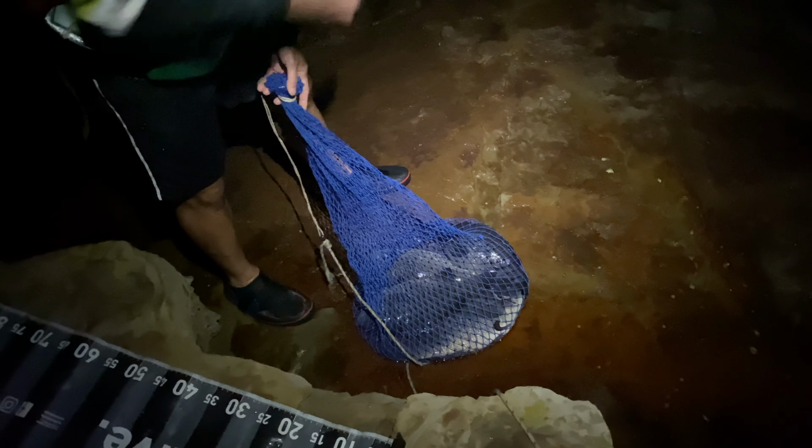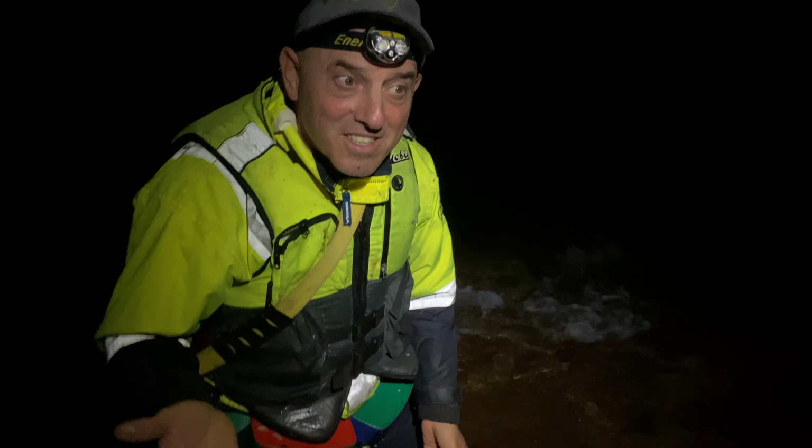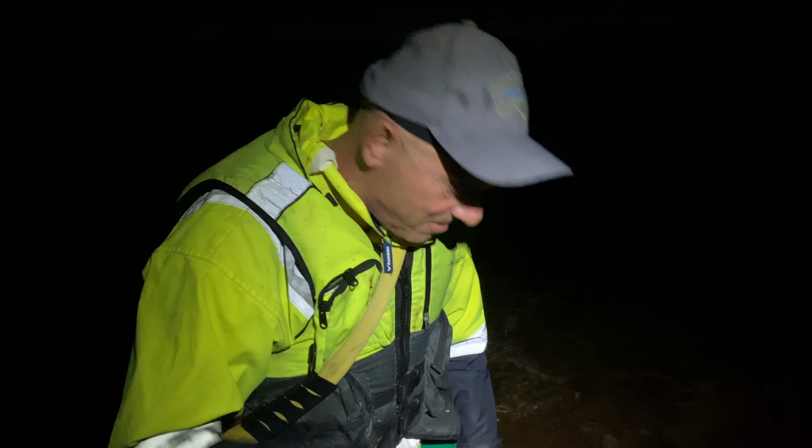Oh, look at that bag of fish. Fantastic. How good is that? It was only 20 minutes ago, I had no fish. So I'm probably going to keep those 4 rock blackfish. They are superb eating fish too.